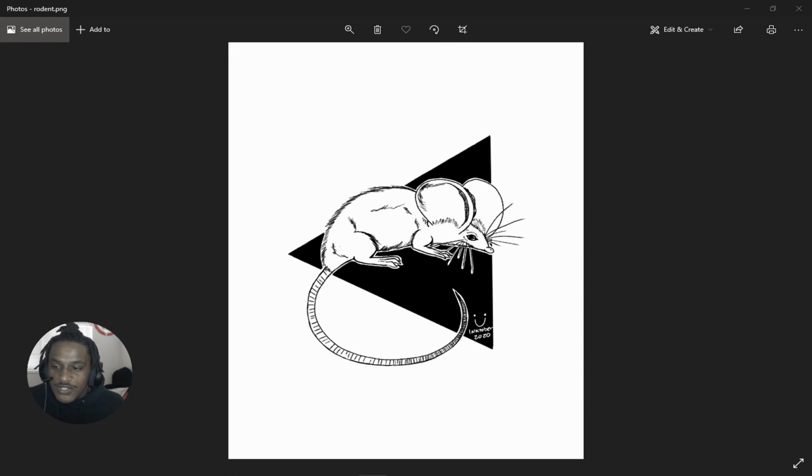Now, the next one is Rodent. I just went with something simple with this. I added a little bit of my style to it. Rodent, you know, what can you really do with that? I'm pretty sure there's something you could do. You could have done a little bit of a story-based kind of piece to it, but I was just trying to get through this one, now that I think about it.